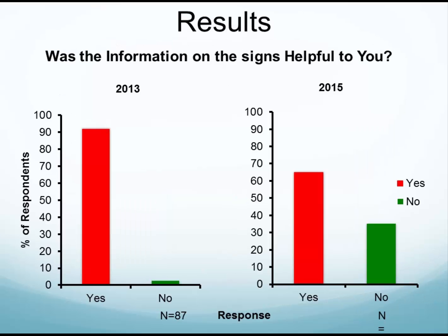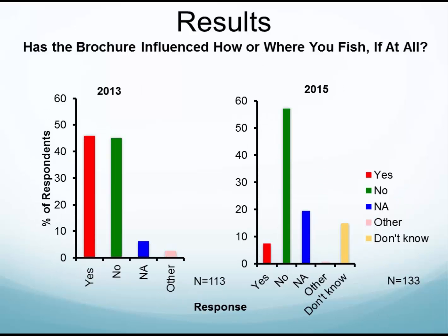Interesting here was the question, was the information on the signs helpful to you? In 2013, over 90% said yes. And in 2015, it really dropped to about 65% or so. Again, a larger sample size. I got a little formatting issue, so I lost my sample size on the right hand, but it was at least double that 87 on the left. So there was a drop in people saying that the signs were helpful. And almost last one: has the brochure influenced how or where you fish at all? About 50-50, yes or no, in 2013. In 2015, that really dropped. The yeses did.